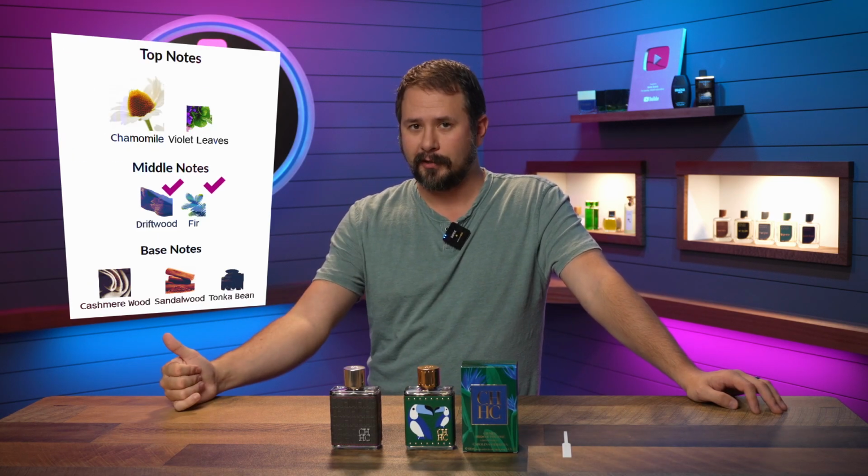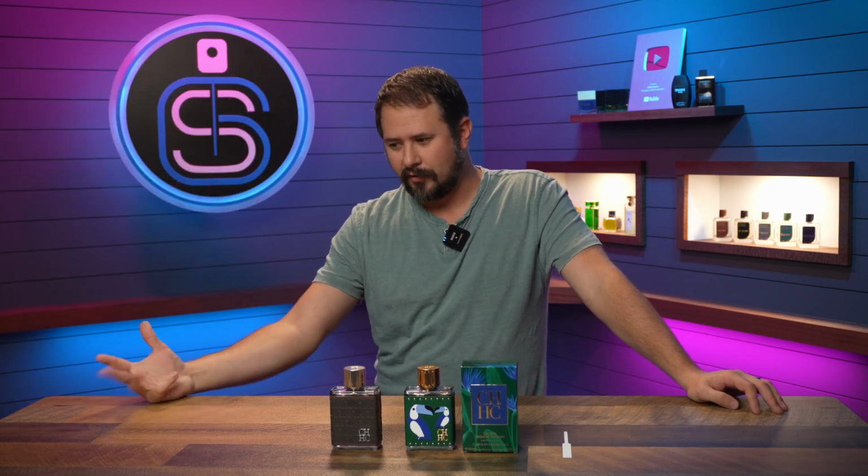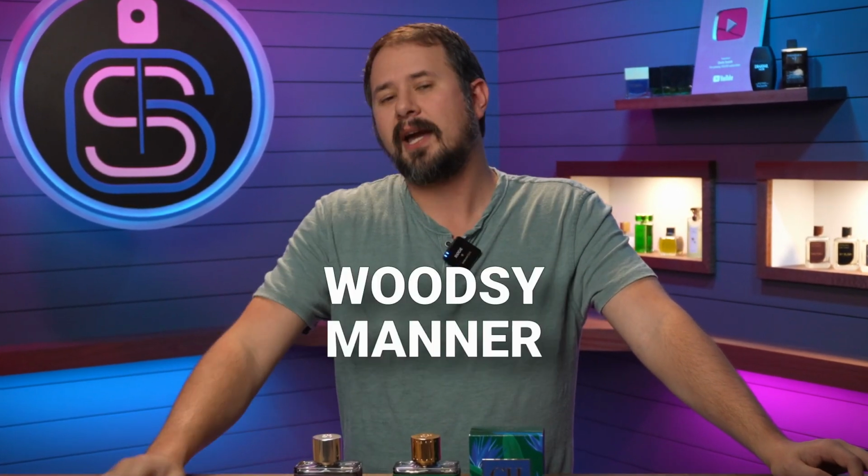As it dries down, you've got multiple woody notes in here. You have driftwood, you have fir balsam, you've got cashmere wood, sandalwood. So you've got all these woody notes. You would think that it's gonna come across in a very woodsy manner, but it is more of that fresh, modern woodiness.